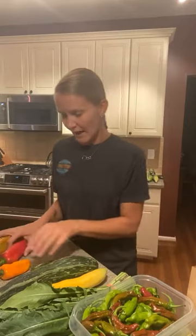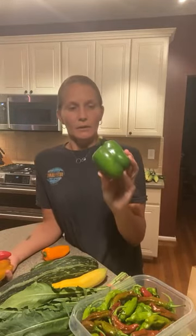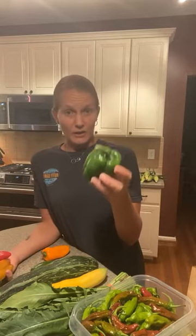Okay, we have peppers. So we have our green peppers. These get stored in the crisper drawer of our fridge.